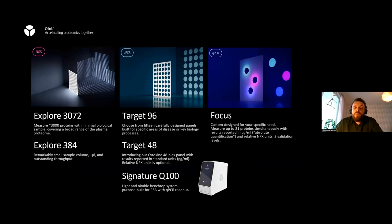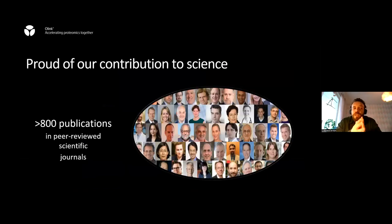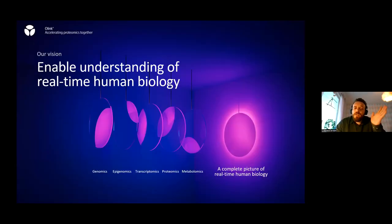So this is just the whole portfolio showing how one from the discovery can go down to more targeted approaches with our targeted panels and the focus, the custom design panel. And again, we're really proud of our contribution to science and the fact that we have been working with many thought leaders around the world. And last but not least, really, our vision is to enable a paradigm shift in the global healthcare by giving high quality and effective tools for biomarker, protein biomarker discovery and development for actually enabling the understanding of real-time human biology. And with that, I'll stop here.